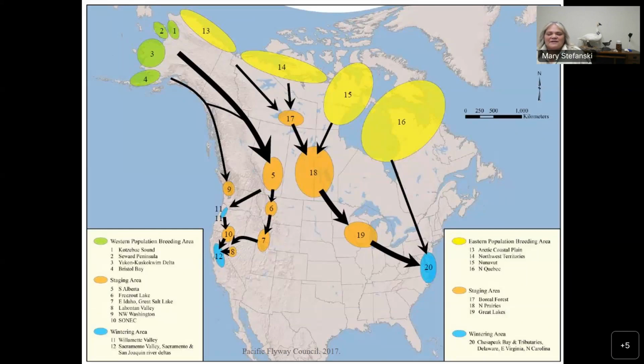So the whistling swans, I wanted to make sure I addressed that. If you have an older bird book, these are going to be called whistling swans. The name was changed. And if you have a newer bird book, or if you do a Google search, you want to search Tundra Swan as the newer name for them, but they're the same bird.